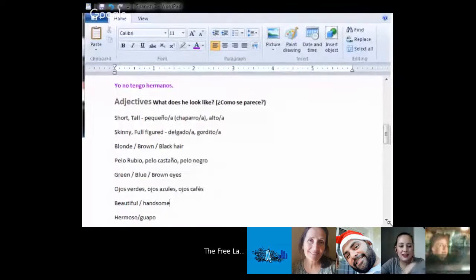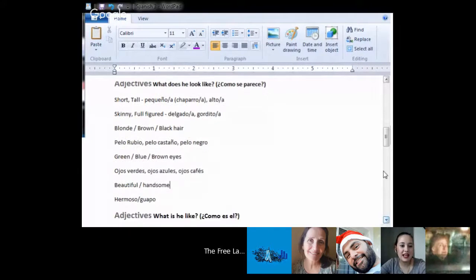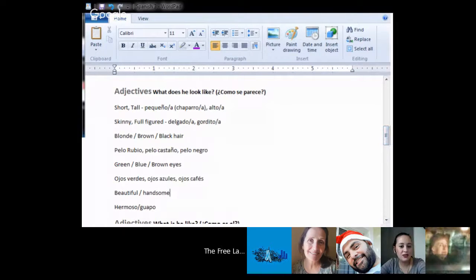So the first one is that short is pequeño or pequeña or chaparra o chaparro. I think that's a Mexican word, but that's what everyone says where I live in Tennessee. They all say chaparro. And then tall is alto or alta. And then skinny is delgado or delgada. And full figured is gordito or gordita. Gordo is the word for fat. To say gordito or gordita means you're not skinny, but you have a fuller figure, like it says here. Okay, good job.